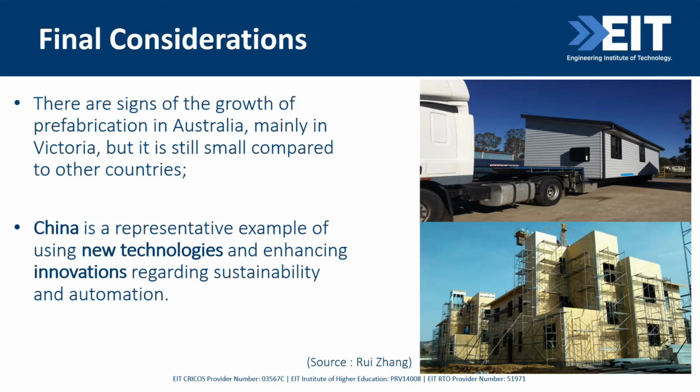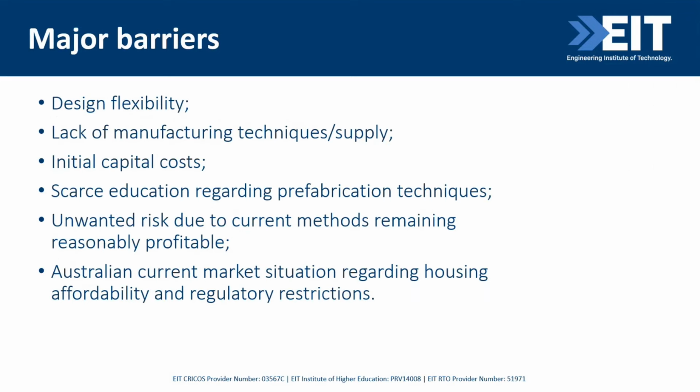aspects and automation. This is another point. So there are some barriers that you can point from these studies, and I can add the ones that you mentioned in the chat box. I really appreciate it. It's about the design and flexibility, lack of manufacturing techniques and supply.